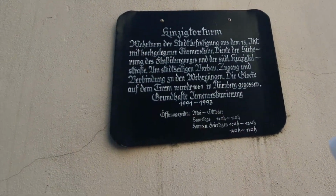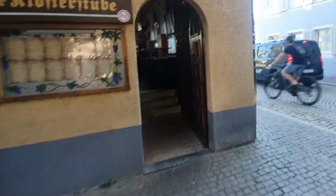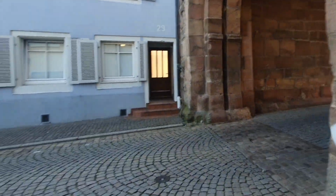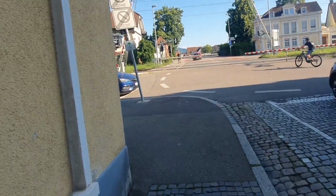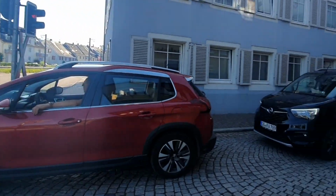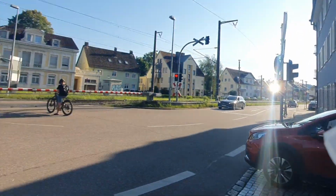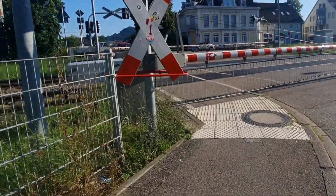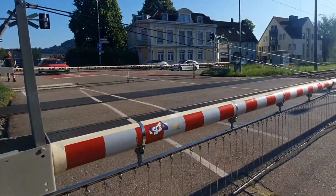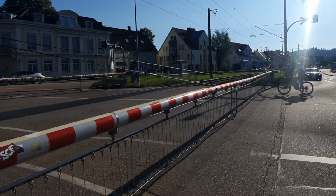I'll translate that later. But this is the entrance to the city with the old walls. So this is 1721, I believe. Let's walk through. So this is the city gate. Oh, the train's coming. Oh, aren't we lucky? So look at the city gates first. Just stand here. Ooh. I'm on train. Not sure which direction, but it's coming. Oh, there it is.